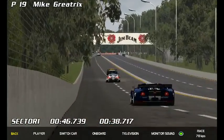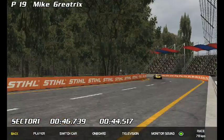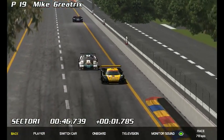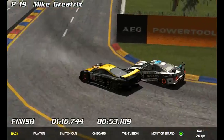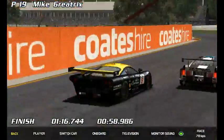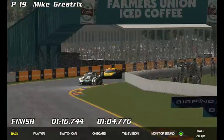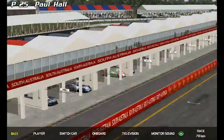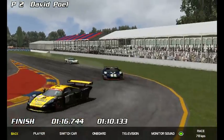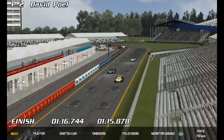Well, interesting you say. As they're coming up on Mikey Greatrix, David Poole gave up a second on the last lap there, which gave a little bit of breathing space to Aaron Parsons, because he was all over his bumper for a number of laps there. Yep, that he was. Oh, and they come close to touching in that turn, but wow, Mikey gives him the room, and Aaron Parsons is by. Yeah, I know Mikey doesn't want to give up any speed, but Mike, these guys are all close together, so get the heck out of the way.